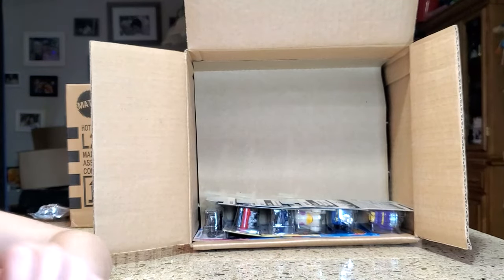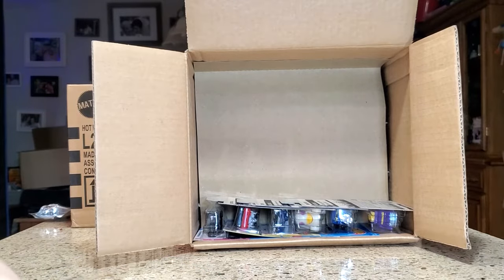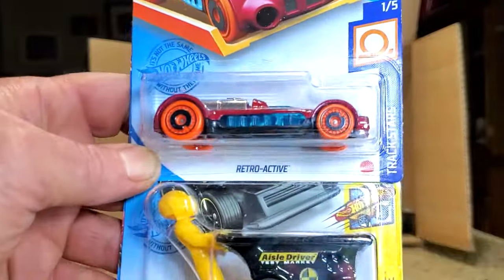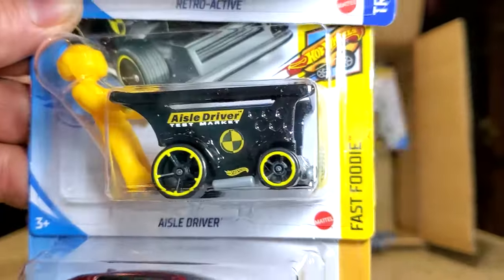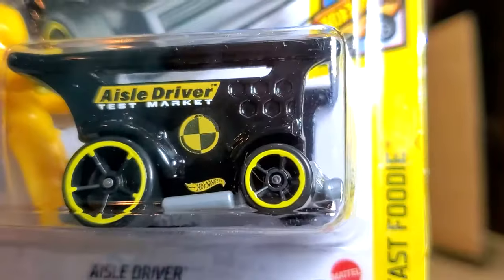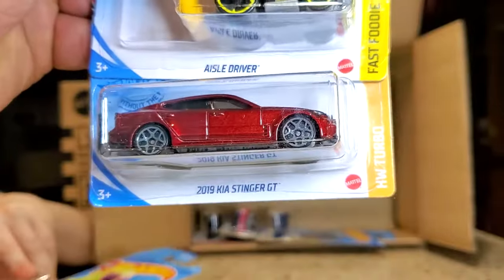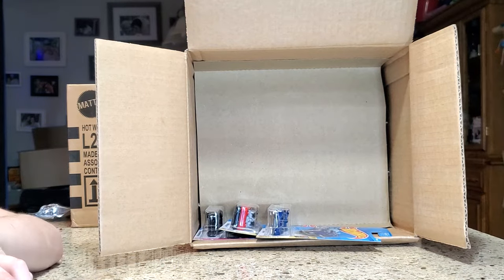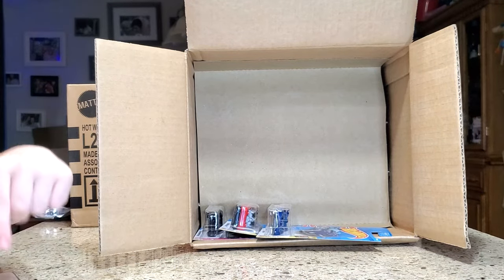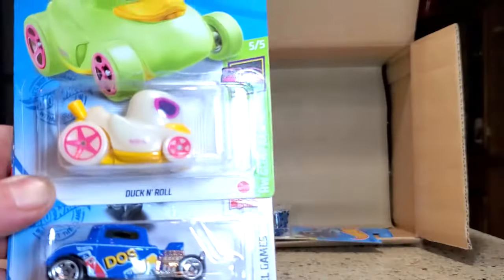Hey, guess what? What? Do you know what's right there? It's a dummy shopping cart, right? Yep. The Retroactive and the Trackstar series. We have the Aisle Driver, he was talking about the crash test dummy symbol there in the middle. And we have the new color of the Kia Stinger GT. 2019. Hey, Daddy. Can we do this one? Huh? Can I do that one? What's the top one there, Parker?